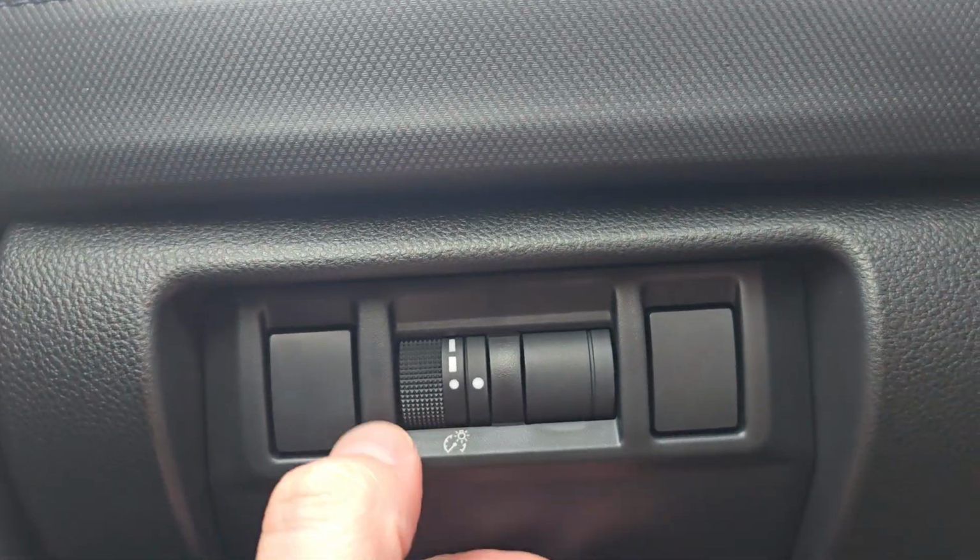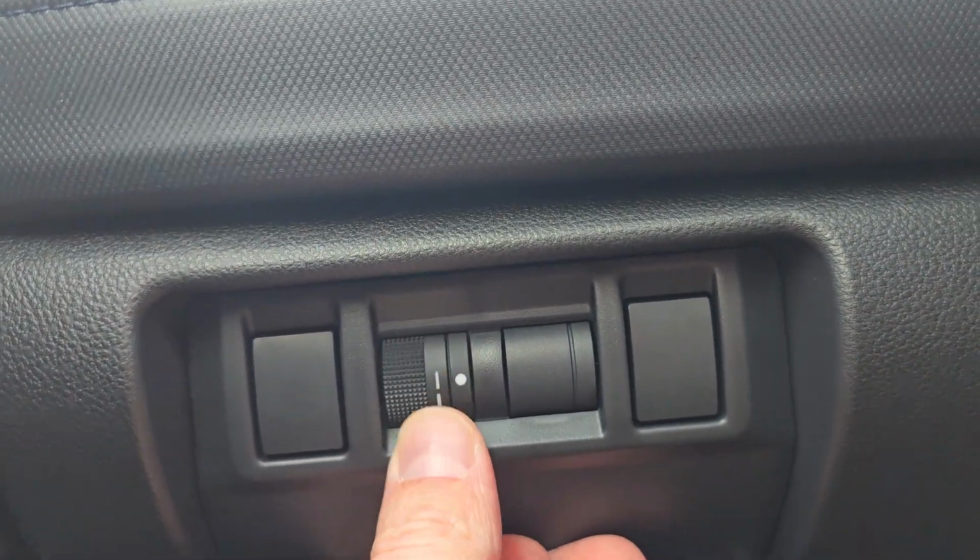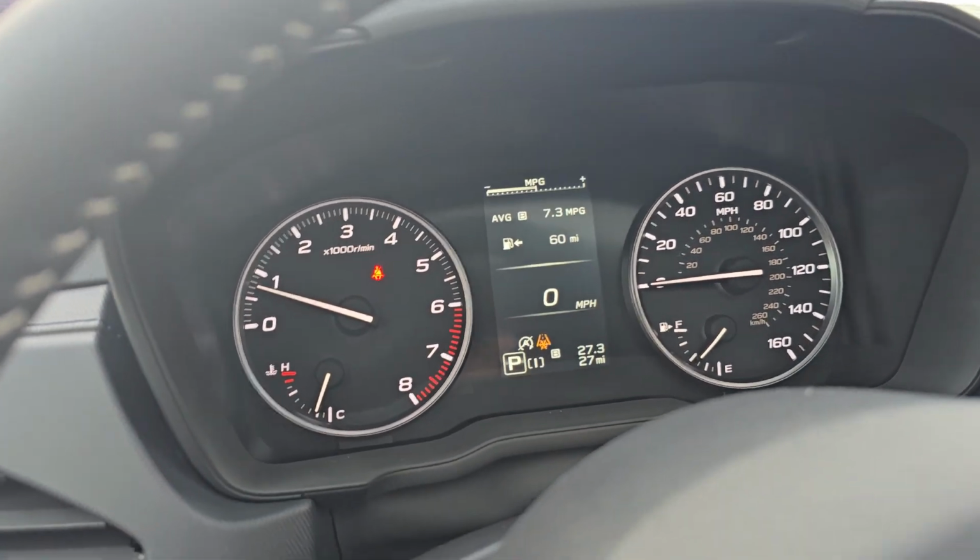On the dash in front of your left knee, you'll see a dial here. This is going to be for brightness for your dash lights. The further down you roll it, the dimmer they get. As you roll it up, they get brighter.